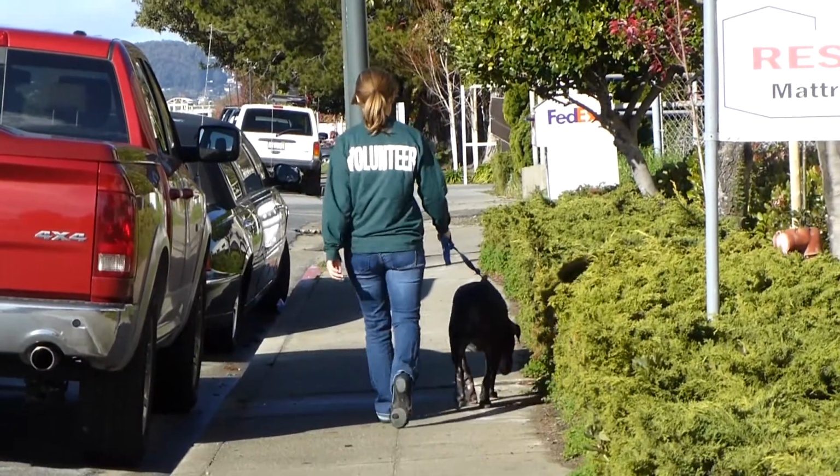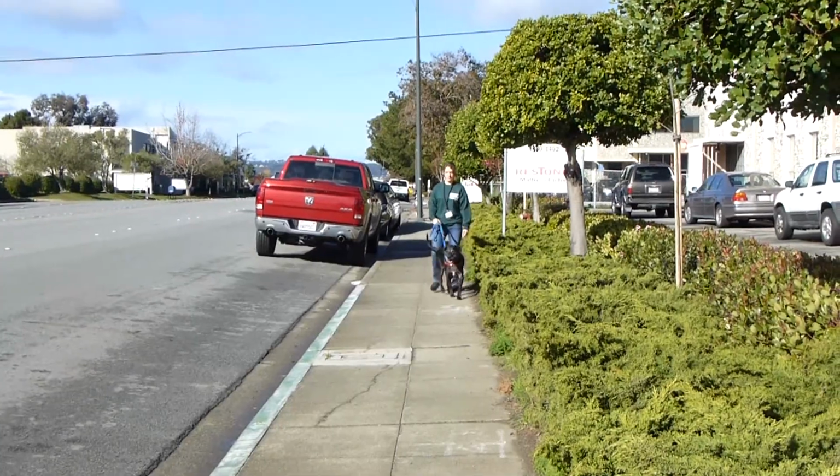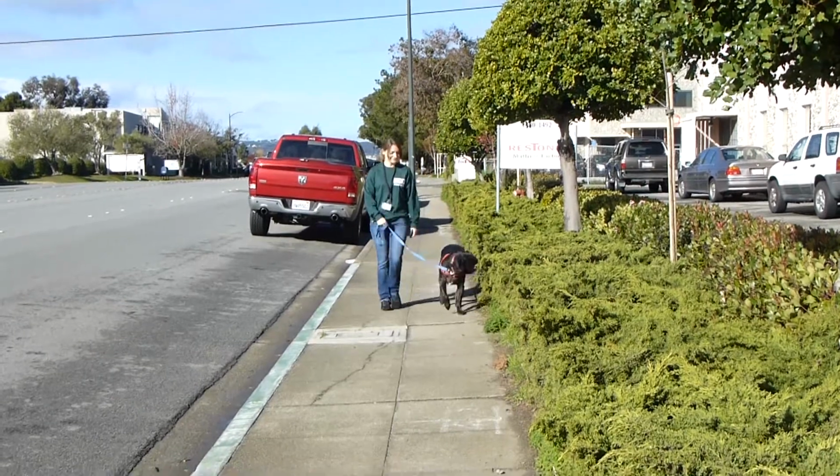A typical walk for a dog will probably last 30 to 45 minutes. You will definitely want to consider the energy level of the dog you are TLCing.